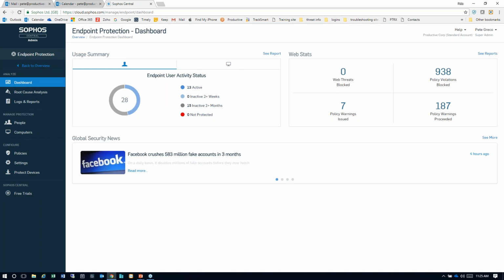So one of the things that I said is that we would drill into the root cause analysis. We're going to do that first. When I click on my endpoint protection, I come to a dashboard now that's just for the endpoint. So now I'm kind of looking at a filter a little bit. I can see information here. If I jump into my logs and reports, I'm going to see all of the same stuff that I saw, but just for the endpoints.